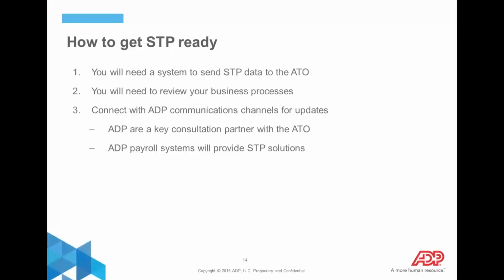So how to get STP ready? Yes, it might be a little bit premature. We still have a bit to go. Maybe more so for the larger businesses, John. Yeah. Just start thinking about the fact that you will need a system that's STP compliant to send your data to the ATO. You may want to start considering what some of your business processes might look like, especially for some businesses that don't use a specific software or outsource provider, what that might mean to your business. And most importantly, just stay in the know and stay connected.